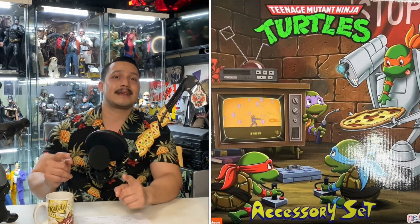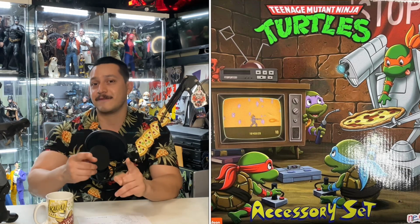Like I don't collect the cartoon turtles too heavily, so I'm not going to be getting any of the 2-packs. I'm not going to be even getting the accessory pack. Now, I am excited to say that NECA did announce that the Back to the Future accessory pack will be coming in sooner rather than later. So originally it was anticipated to be Q3 of this year.